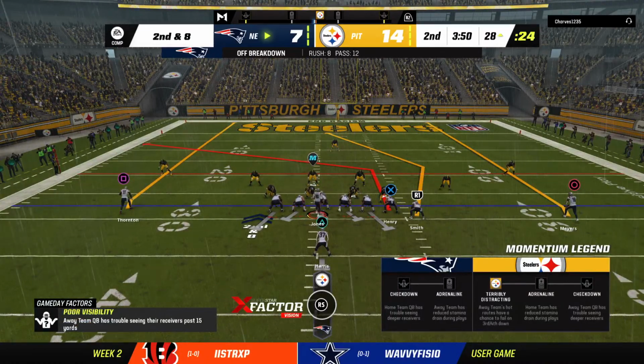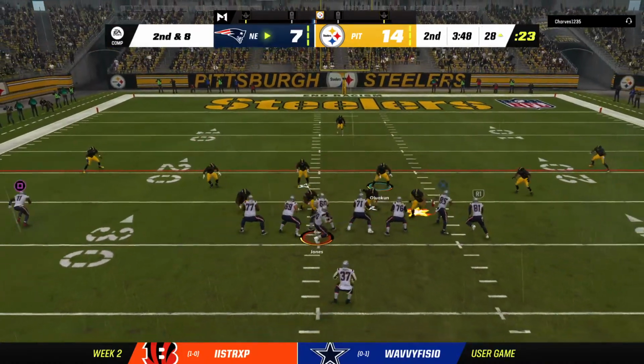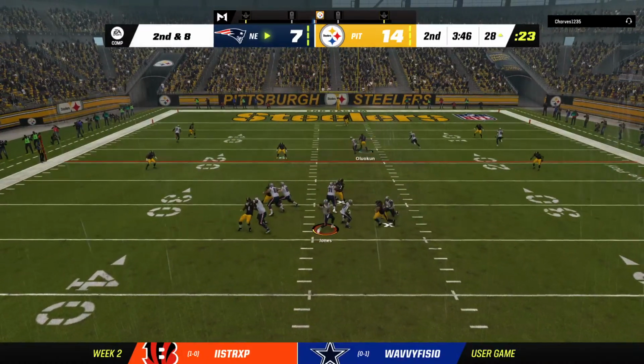The last run good for 2. Here's 2nd and 8. Looking to throw. Jones.